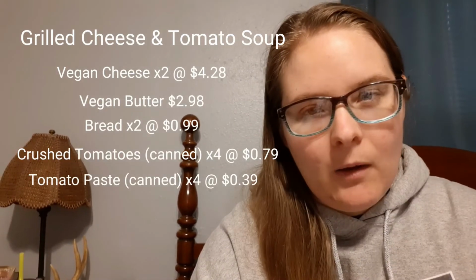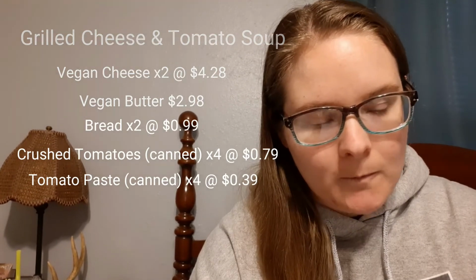Me and my husband have been talking about wanting grilled cheese with tomato soup because it's really good and we haven't had it in a really long time. So this would be our splurge meal because it is a very expensive meal. And I figure we need the luxury of having at least one meal we feel is special. And this meal would cost us, with the vegan cheese, the bread, the crushed tomatoes, and the tomato paste. And that's without any seasonings. I would just season it with the seasonings I have here at home.